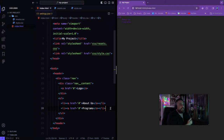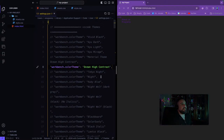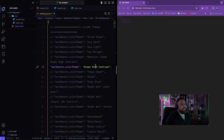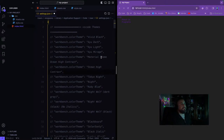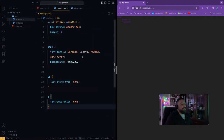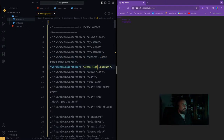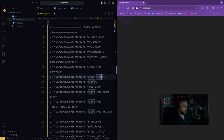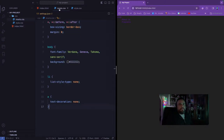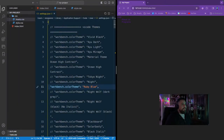You know what I'm also interested in? People's color theme. As you can tell, I have a lot. Look at that. I know this one, a lot of people have it. AU Dark. It's pretty cool. This one, I was using this one already. Tokyo Night. Let's see, check out this one. Ruby Blue.